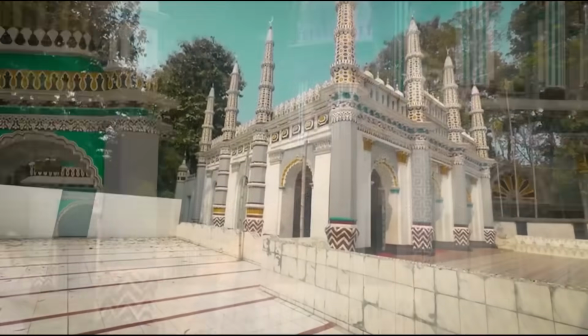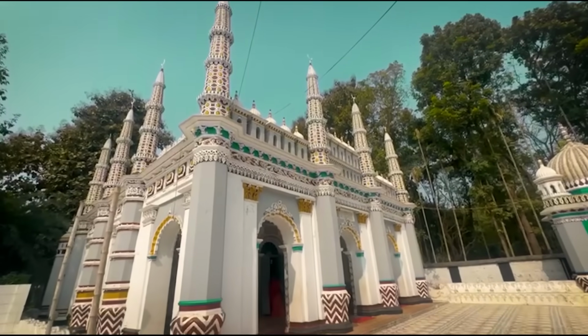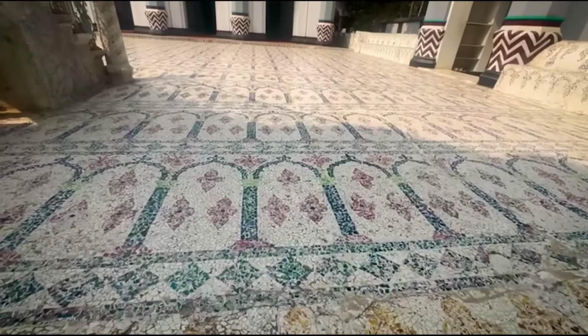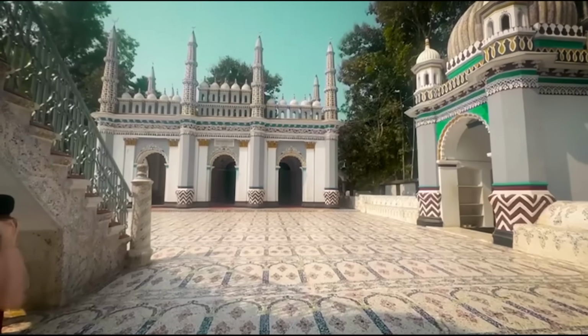In the 16th century, Ispinjar Khan and Manovar Khan, two brothers of the Seljuk Turkish dynasty, built the first part of this traditional mosque, a one-room mosque. According to legend, after defeating the tyrannical Zamindar of Dhanbari during the reign of Emperor Akbar, these two brothers took charge of the region and built this mosque.